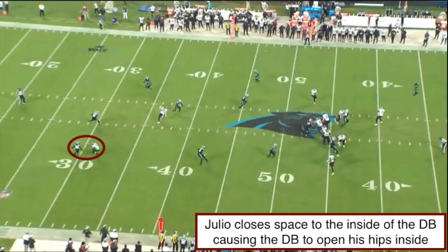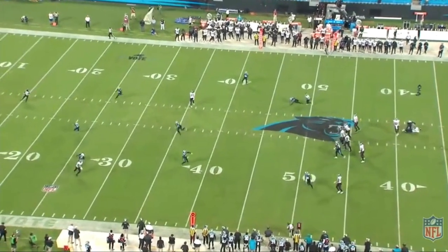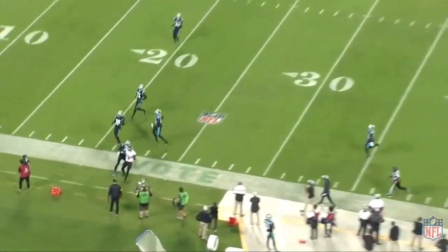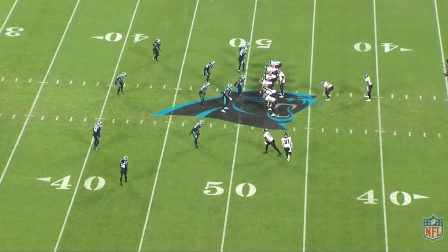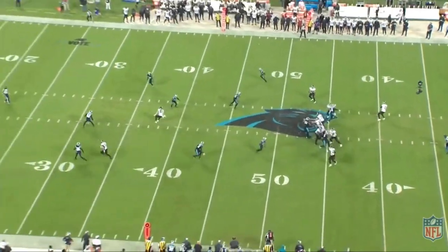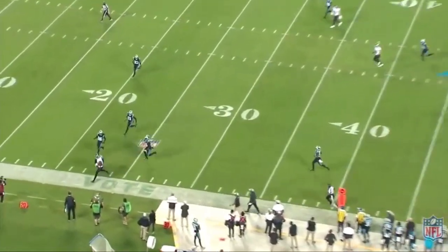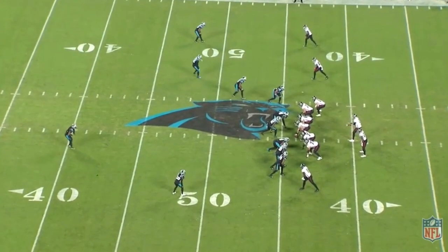And as soon as Julio closes that space and gets right on the inside hip of that corner here, he's going to attack back outside, flipping his hips out, making that corner lose his footing and pick up an easy chunk yardage play here. Once again, I'll let this play roll from the top, but this is just a great example of Julio's route running nuance, knowing how to create space and how to break away from corners. Also, this is another high-level athleticism play from him, being able to snap his hips outside, his fluidity out of his breaks, and there's no doubt about it, he's still playing at a high level, and he's still one of the best receivers in the game.